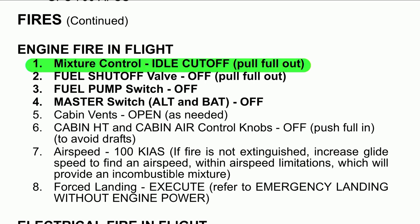What we're trying to do here is immediately reduce the supply of gas. If the fire was started by fuel lines that have broken or something like that, that will stop it, or at least stop the flow of fuel. Fuel shutoff valve, off. Again, we're getting rid of the supply of fuel. The other thing, when we turn the fuel shutoff valve off, is we're essentially creating a fire barrier between the engine and the rest of the fuel system in the wings, so it prevents fire from moving back.